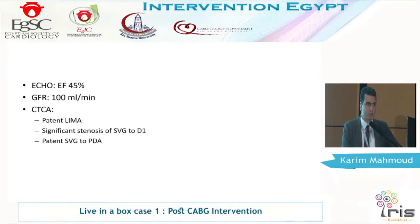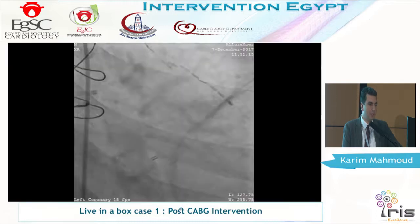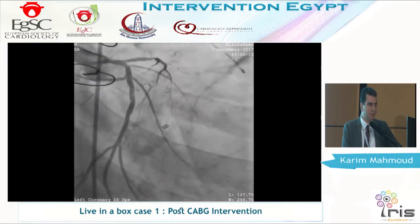His echo showed an ejection fraction of 45%. He had a normal GFR. His multi-slice CT showed a patent LIMA to the LAD, a significant stenosis of the saphenous vein graft to the first diagonal branch, and a patent saphenous vein graft to the PDA. His treatment was aspirin, bisoprolol, valsartan, rosuvastatin, and nitrates, and dual antiplatelet therapy was started.